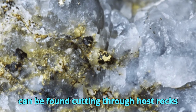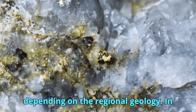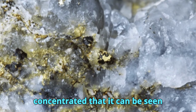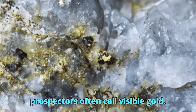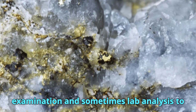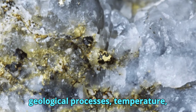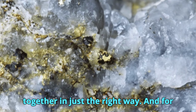These quartz veins can be found cutting through host rocks like granite, schist, or even basalt, depending on the regional geology. In some rare cases, the gold is so pure and concentrated that it can be seen glimmering to the naked eye, what prospectors often call visible gold. More commonly, though, gold is present in smaller, scattered inclusions or microscopic grains that require careful examination and sometimes lab analysis to confirm. What makes this form so special is that it's a direct result of geological processes, temperature, pressure, and fluid chemistry all coming together in just the right way.